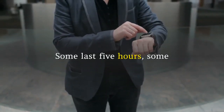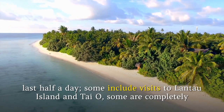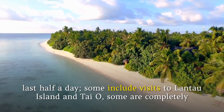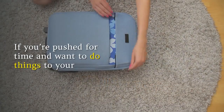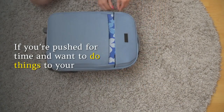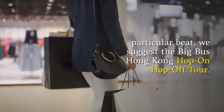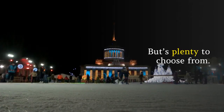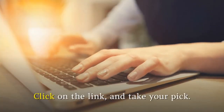Some last 5 hours, some last half a day, some include visits to Lantau Island and Tai O, some are completely private and personalizable. If you're pushed for time and want to do things to your particular beat, we suggest the Big Bus Hong Kong Hop On Hop Off tour. But there's plenty to choose from. Click on the link, and take your pick.